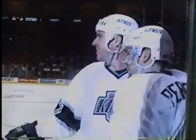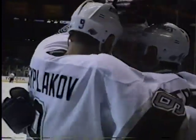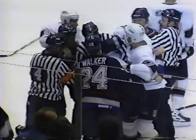The hat trick for Yannick Perreault! And we've got a fight out at center ice. Rob Blake is involved. But a hat trick goal for Yannick Perreault. Second hat trick this year. He's got 12 goals on the season to lead the club. 7-2 Kings.